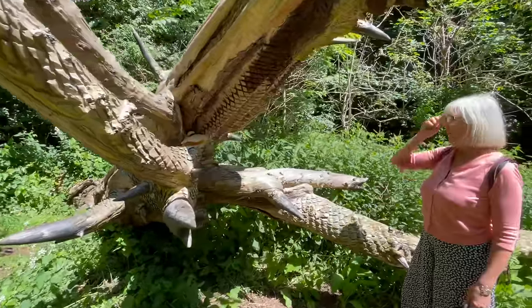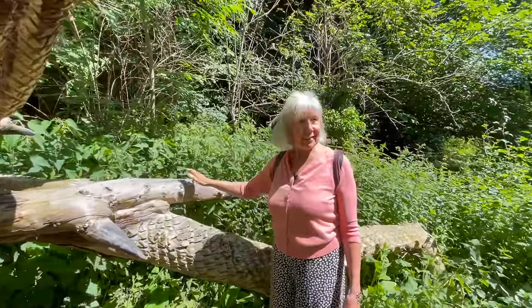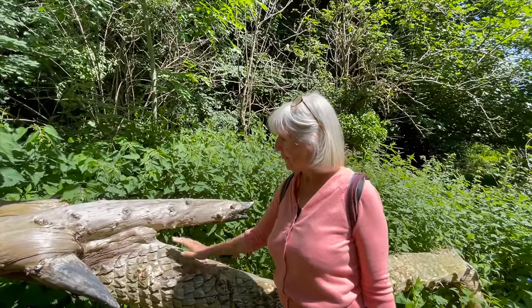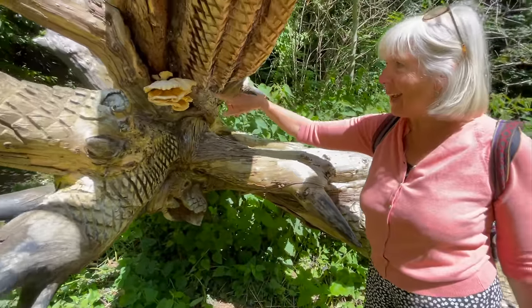What do we have here, Francis? It's the dragon's lair. I don't know anything about it other than there's this sculpture and it's absolutely amazing. Look at the claws on it. But not only that, look what's in here.